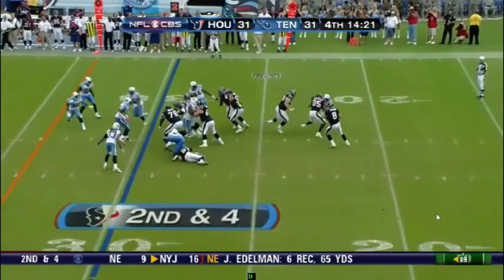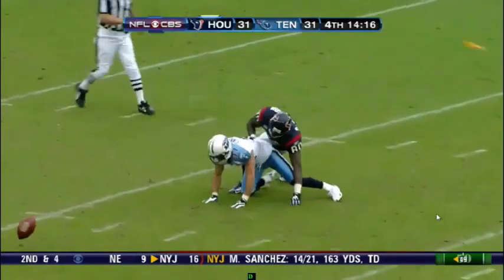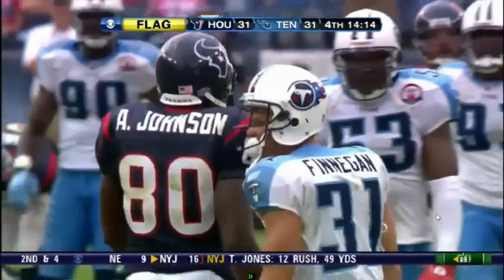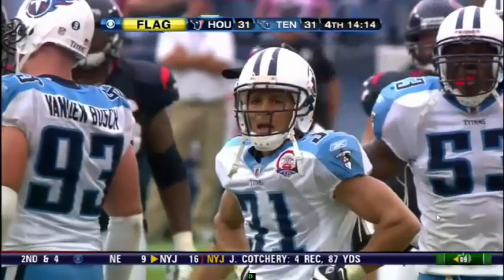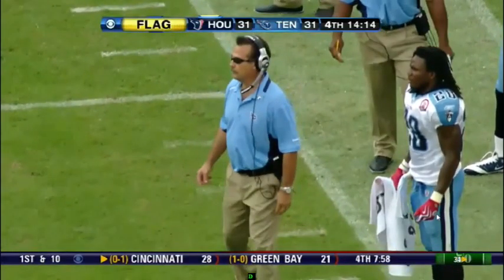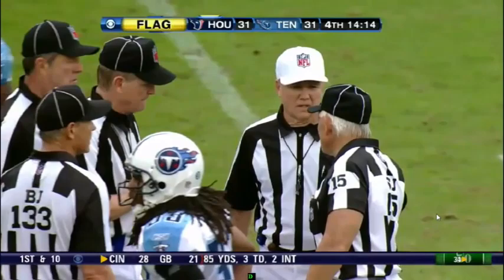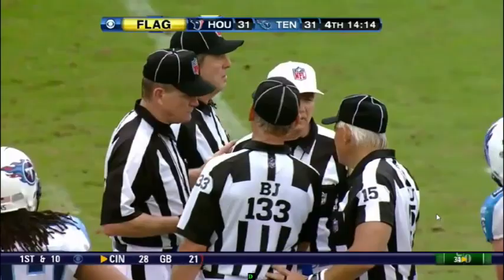Second down and 4th and 30. Shaw going deep. Johnson incomplete. And a flag. Jeff Fisher's going to say this ball's uncatchable. I think he's right. I think it would have been interference had the ball not been thrown so far over his head, but I don't think the ball was catchable.